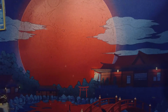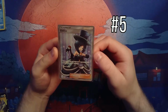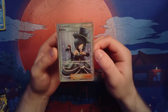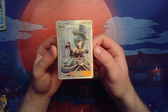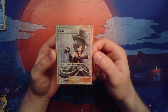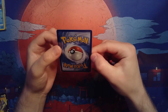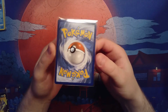Then I was going through some of my other cards, and I found this Evelyn trainer card. Centering is very cool, or good. This card is cool. I don't remember what set this is from, but I found it in the pile of stuff that I have to put into binders. So I figured this one would be a very cool one to get graded as well. That is the front of that one, and the back of that one as well.